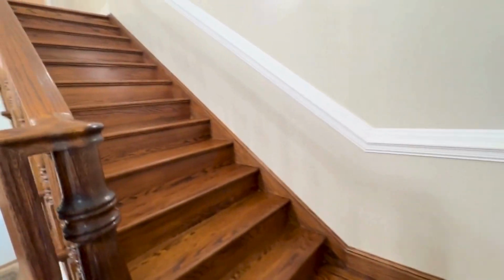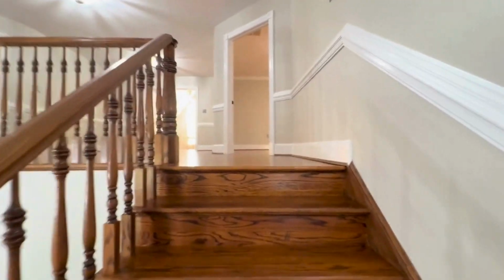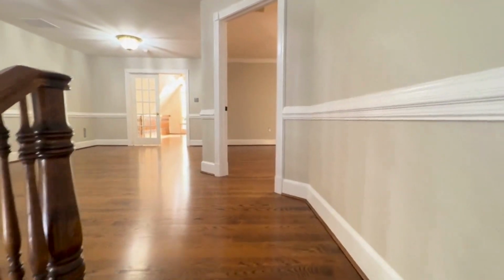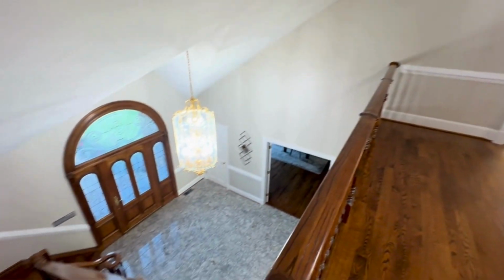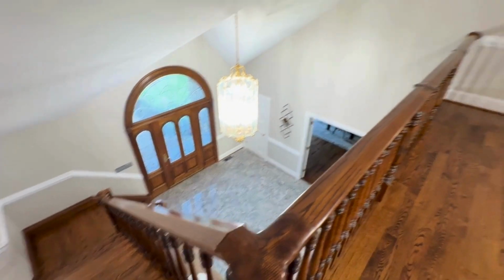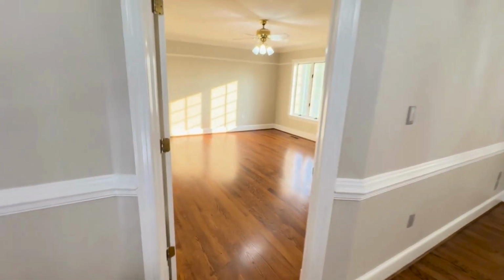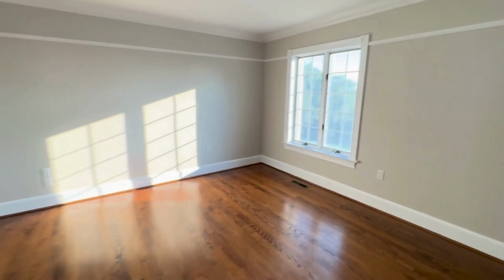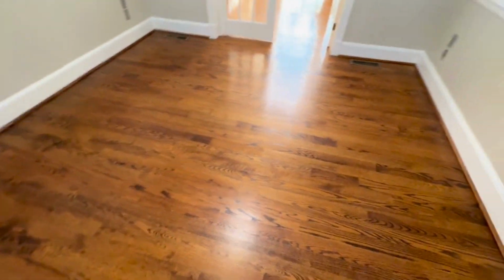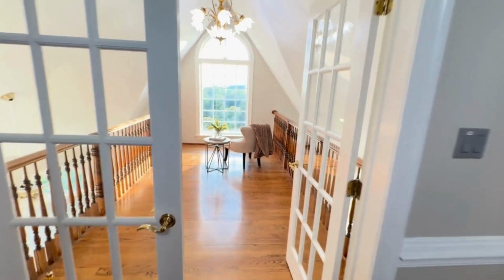There's also an office. As we go upstairs on this hardwood set of stairs, there are 2 additional bedrooms as well as a loft space, all with hardwood floors and their own bathrooms. That's pretty cool. This particular property, again, has 6 bedrooms, 6 bathrooms, and over 11,000 square feet. I'll repeat that. Over 11,000 square feet.